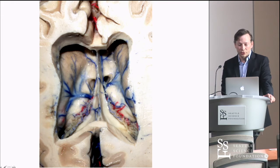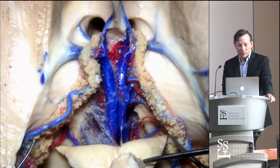A more surgically oriented picture is shown here, so intraventricularly. If we move that forward, we see some veins coming together, veins of the anterior caudate. We see the vein of the, we don't see it, but it's hiding underneath this choroid plexus, the vein of the stria terminalis.